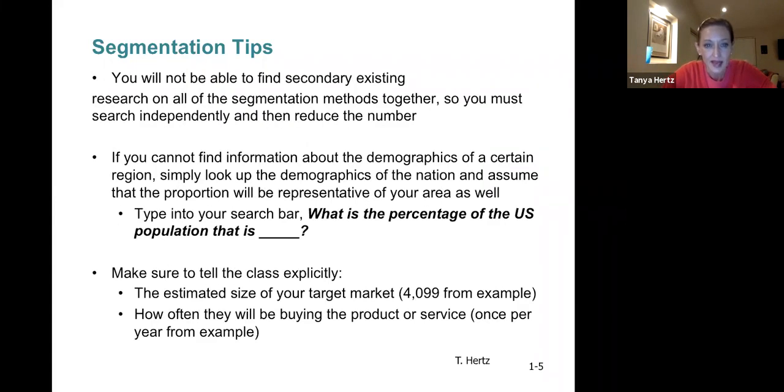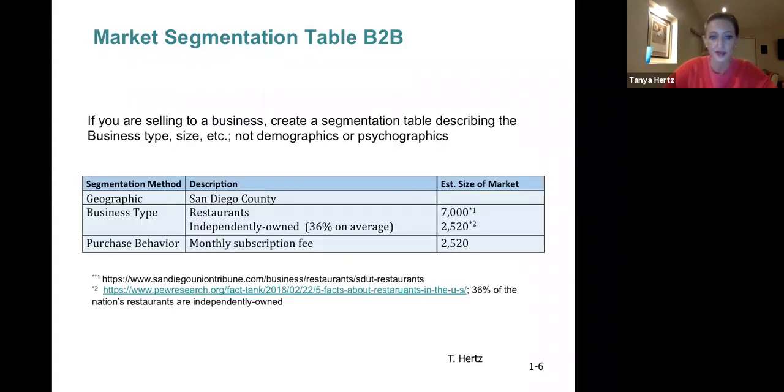And we already talked about this. Be very explicit about the numbers. Now, if you're doing B2B, business to business, it's different, because who cares how old the people who own the business are? What we care about is what kind of business we're trying to reach. First of all, where is the business? What kind of business? Maybe it's important how much money they make. Maybe it isn't. Maybe it's important who owns them. Maybe it isn't. Maybe it's important what they sell. If it's important, you put that, okay? And then again, behavior is purchase behavior, and you tell us how often they're going to be buying.